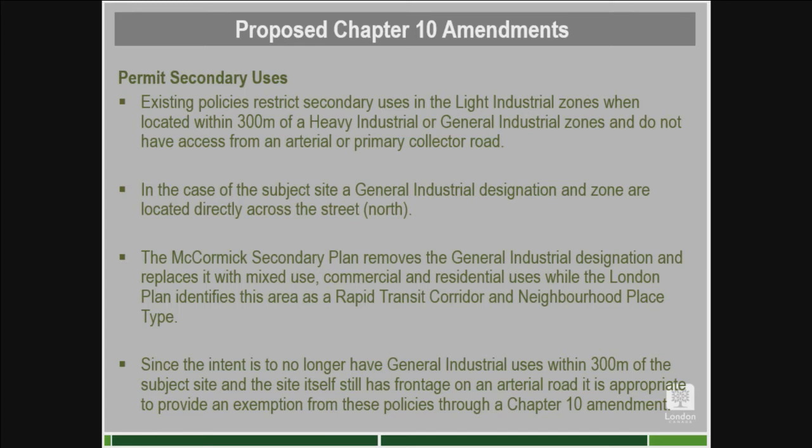In the case of this site, there is general industrial designation and zoning across the street to the north in the old McCormick lands. However, the McCormick secondary plan removes the general industrial designation and replaces it with mixed use commercial and residential uses. This is echoed in the London Plan that identifies the Dundas Street portion as a rapid transit corridor, and behind that, a neighborhood place type.